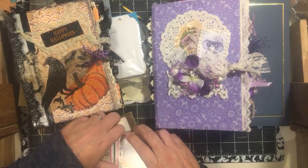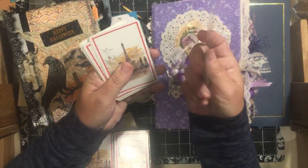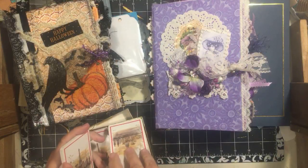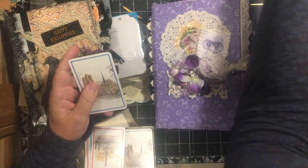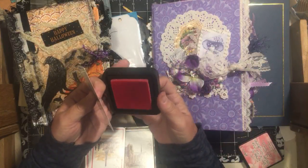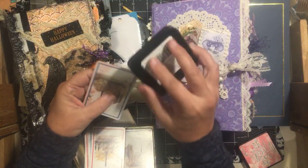I don't know about the red edge, but you know, we're clever and we can do something about the red edge, right? So, I mean, I wonder how it will distress. What do you think? Should we try? This is kind of peach. I know it'll take a while to dry, but what do you think about that?